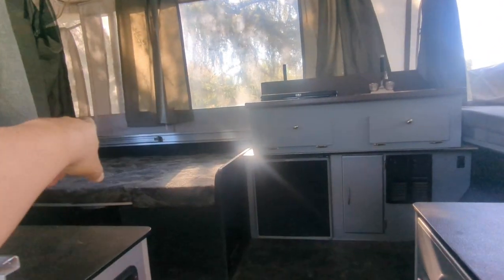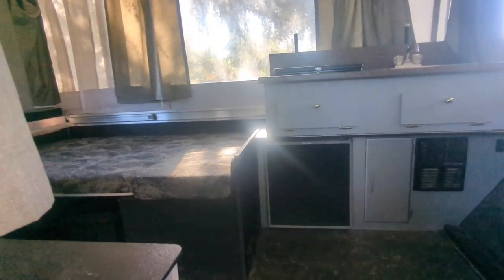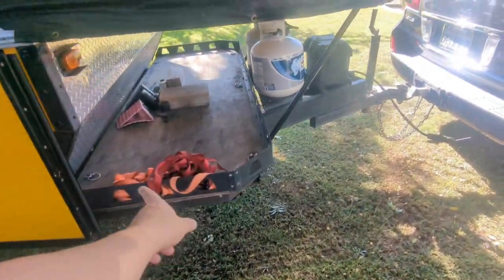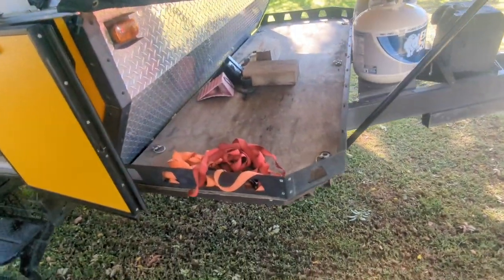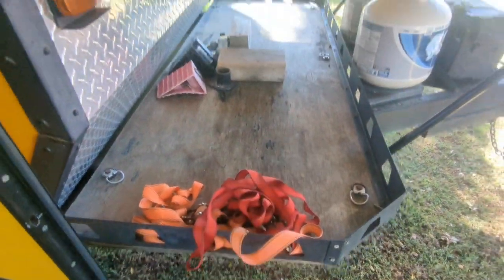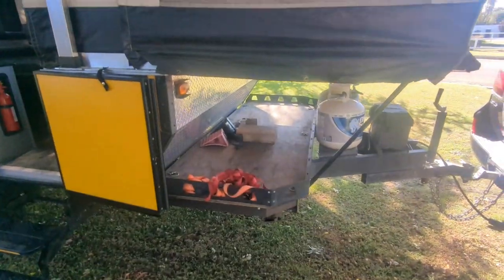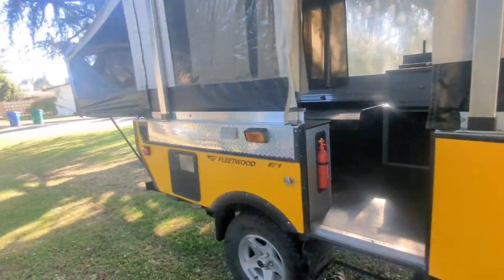You can get one that has a slide out here. This dinette would slide out and you have a little bit more space, which is kind of nice. And then you can get one with like a 6-foot deck where you could put like a quad. This is pretty shallow, not very big, but you can put most of the stuff and strap it down and it works great.